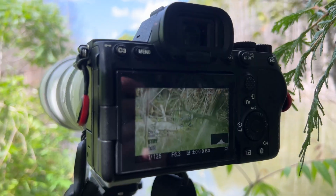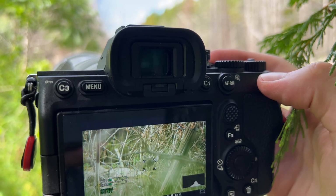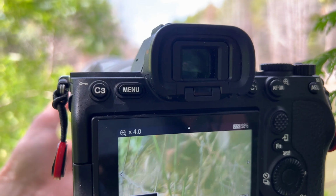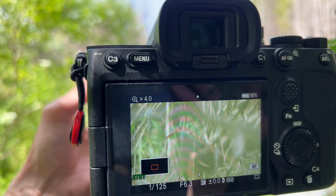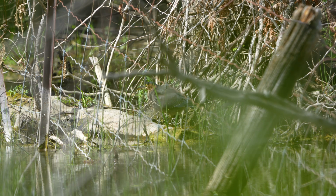Well, sure enough, our green heron friend is back. This is a major hotspot for him. New technique I've been using, I programmed AEL while in video mode to crop in so that I can effectively manual focus and see what I'm focusing on. Pretty cool. After a few hours, I was starting to think that kingfishers didn't visit this pond anymore.